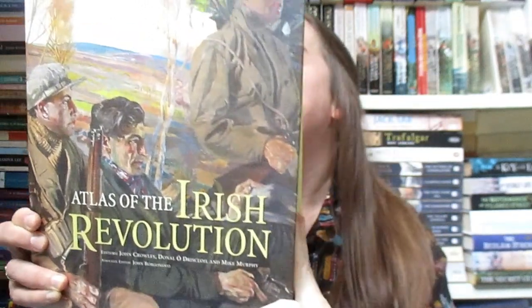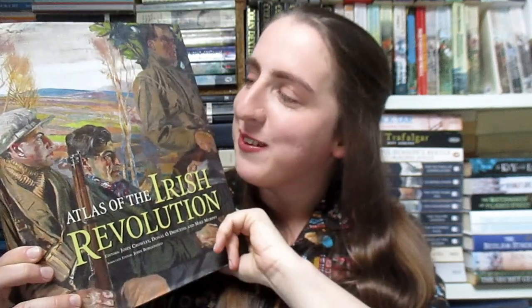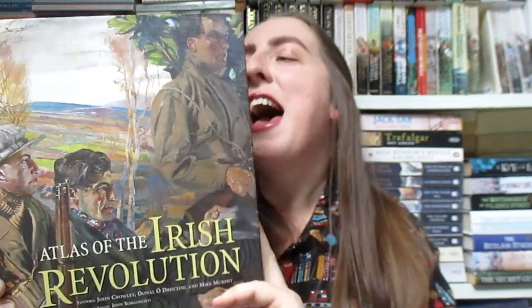So I dip in and out of this one because it's a very big book, and it's got loads of pictures and documents and case studies and things. I haven't got the Atlas of the Great Irish Famine yet, but I would like to, once I finish with this one. So I'm going to put this down now because it's very heavy.